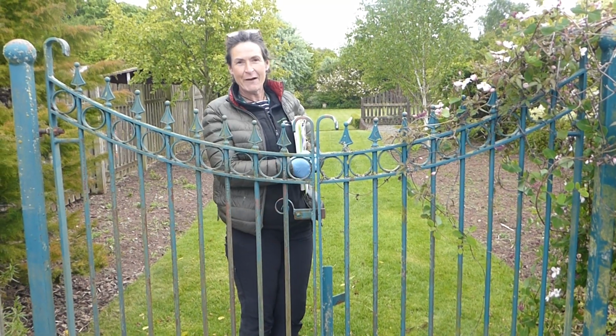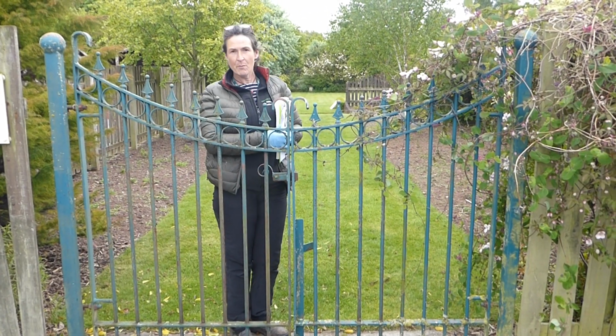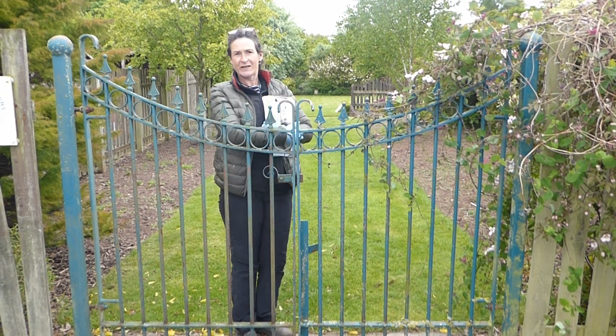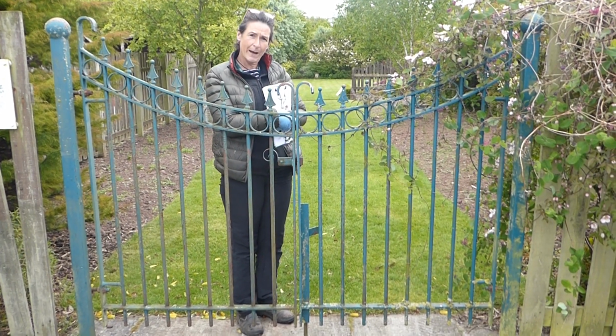Good morning, here we are at Newtonrigg. It is Tuesday the 12th of May and a bit of a change in the weather, as you can see. Last week t-shirts, this week two coats. It's really chilly. We've actually had a really cold wind and we've had frost as well.